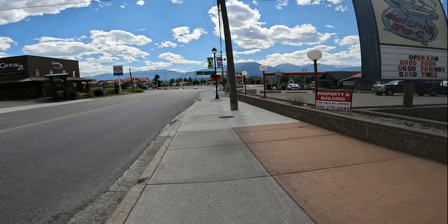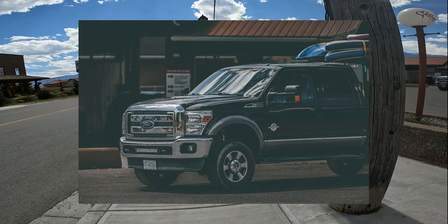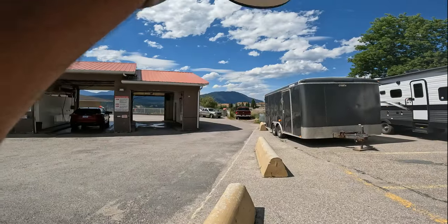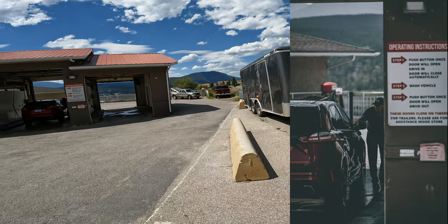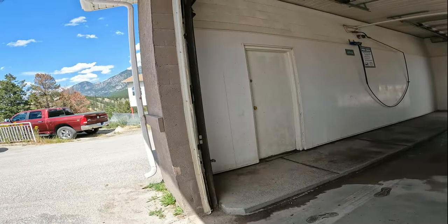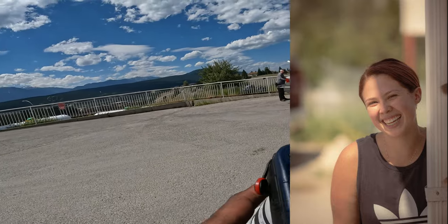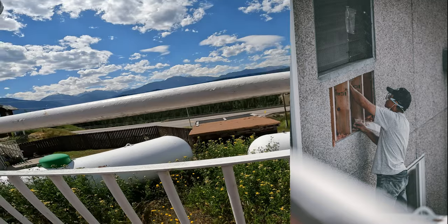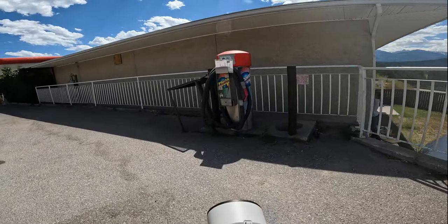Radium is surrounded by mountains. It's gorgeous. I love those trucks. Street. Really, I want this guy. Yep. Good street shot right there. Yo. Did you get it? Yep. Like seeing people doing their thing, hard at work. It's hot. It is very cool.